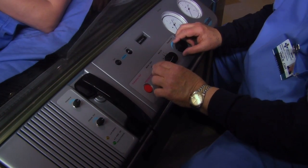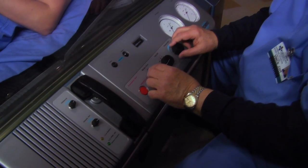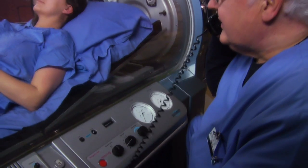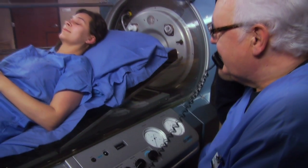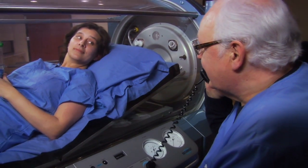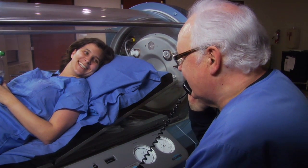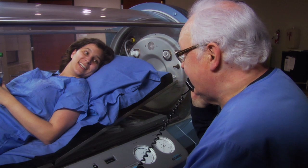We have a very open chamber room. The chambers are 100% acrylic. The patient can see out. It's not like an MRI. It's very open. If a person's a little bit claustrophobic, I can walk them through it. I'm sitting right next to them. I never leave their side. I'm always observing them. I can talk to them on the phone. They can talk to me. Some like to watch TV, so we can have the TV on or we can have the TV off. They can nap, and obviously I wake them up when the treatment is over.